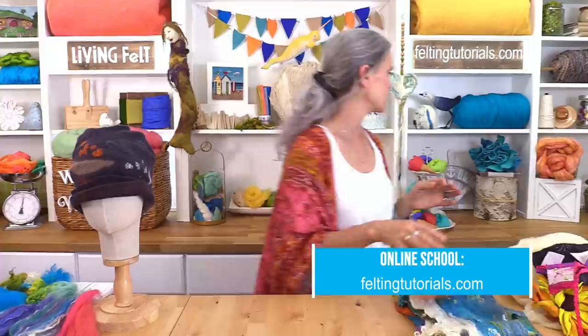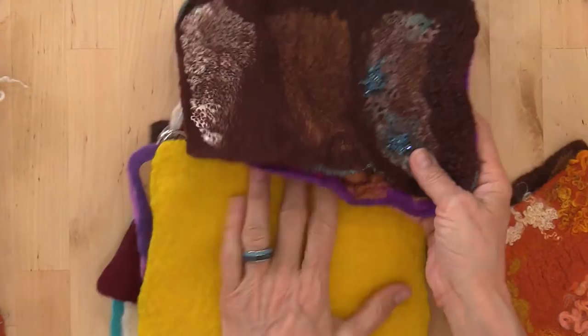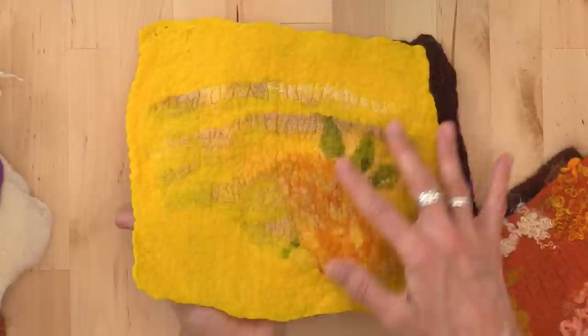This is what I do: I make a sample piece to see, do I like the result? Do I like the outcome? So let's just glance here. This is a great example of using fabrics with fiber. If you make yourself small samples, you can decide how you like it. This piece, I made a nunofelt sample first. I made a nunofelt pre-felt first of this.